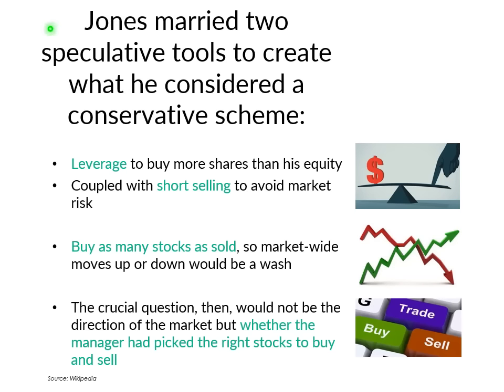So what did Jones do? Let's take a simplistic view of it and see what his innovation was all about. So Jones married two speculative tools, either one of which could have been considered quite risky, to create what he considered to be a conservative investment scheme. The first was leverage, and he would use it to buy more shares than his equity balance. And the second was short selling. And so he coupled the leverage of long leverage with short selling to avoid market risk.